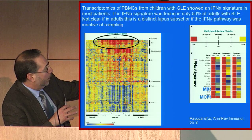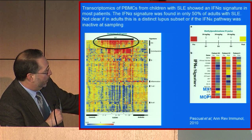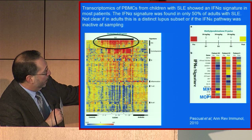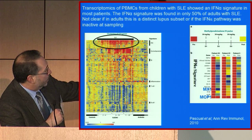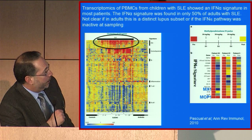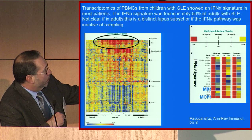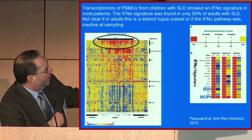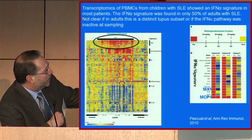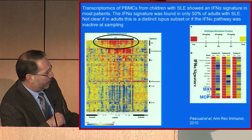Looking at peripheral blood mononuclear cells from kids with lupus showed an interferon alpha signature. And you can see this here. These are lupus patients, and these genes are all interferon dependent, and they're all upregulated. Controls were rheumatoid arthritis and then healthy people. And you can see almost 100% of the kids showed this signature. Interestingly, in adults, only about 50% show the interferon alpha signature. And I'll show you another picture of that in just a minute. And we don't know if the adults have a distinct subset with the interferon alpha pathway usage, or they were simply inactive at the time of sampling.